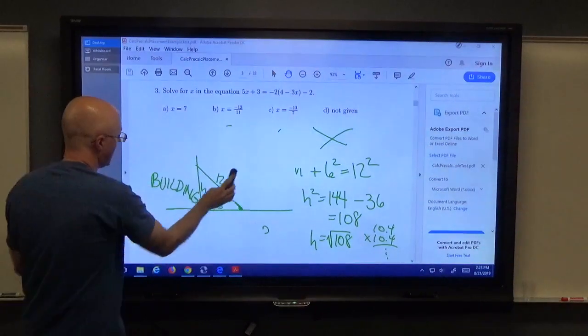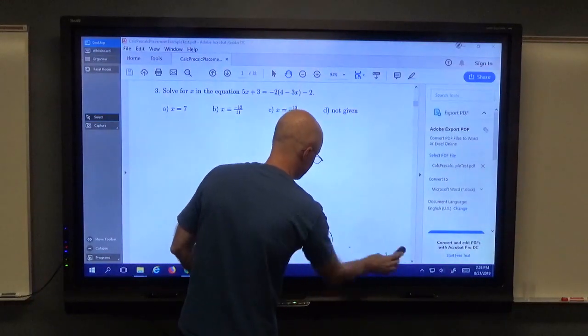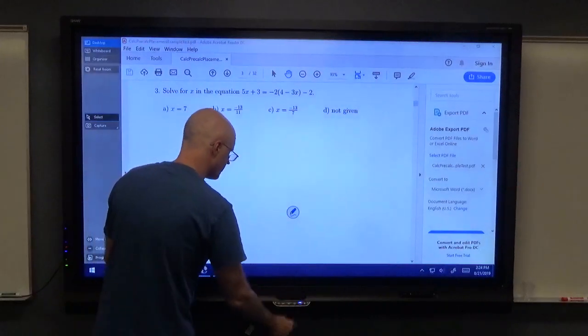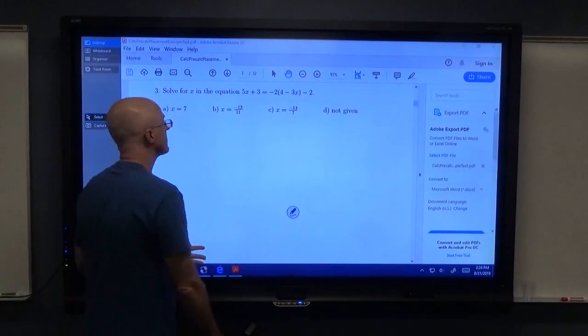There you see option D says not given, so it's possible the answer is not any of these 3 here. Let's go back. Well, let's try blue for some variety. Here we go. Let's blue. Solve for x in this equation. This is a linear equation. You only see x to the first power.